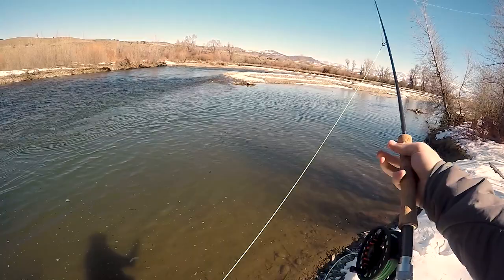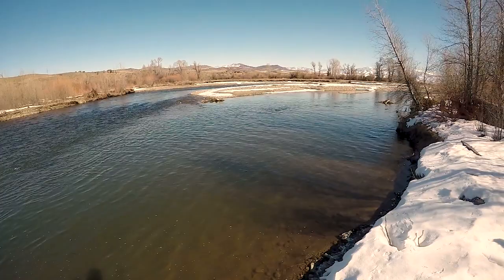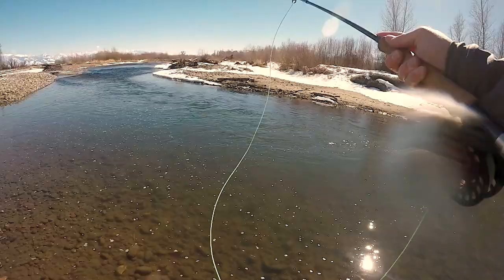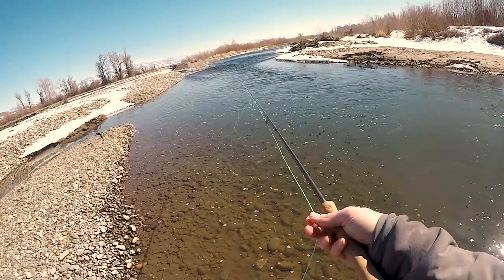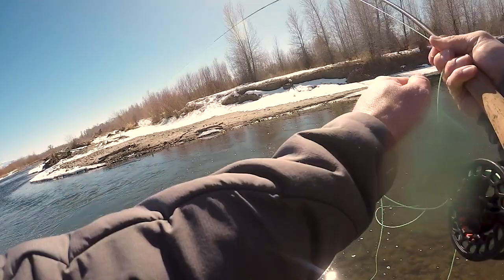Awesome, another two fly swing. Sick. This is like one of those things you see in, you know, like New Zealand, where they're fishing these little bitty spring creeks. There's like these gargantuan trout in there. There's a fish. That is a good fish, guys. That's a good fish. That is a really good fish.